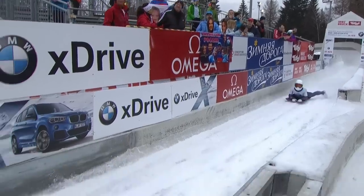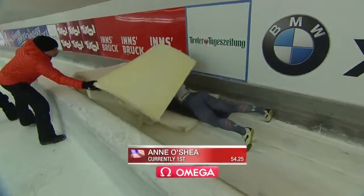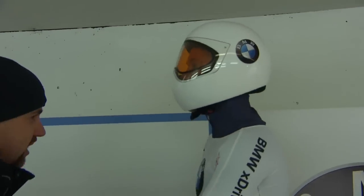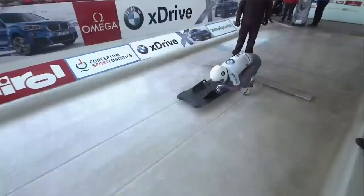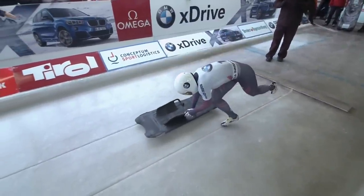54.25. OK, 54.25. The track record set last weekend, 53.74. So we're about half a second away from that, which sounds like nothing, but to an athlete, that's a fairly big margin. Well, if the track record hadn't been reset last weekend by Tina Herman, Annie's time now would have been pretty reasonable. Yeah. The athletes are constantly improving themselves, they're setting higher standards.